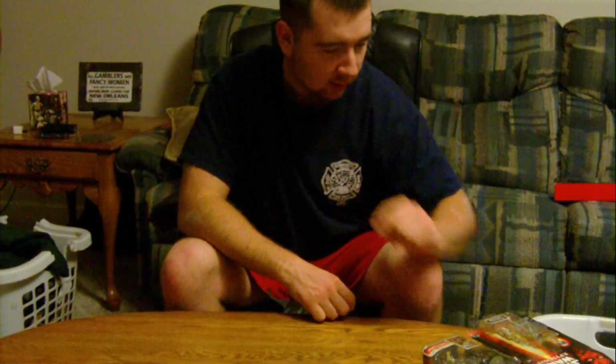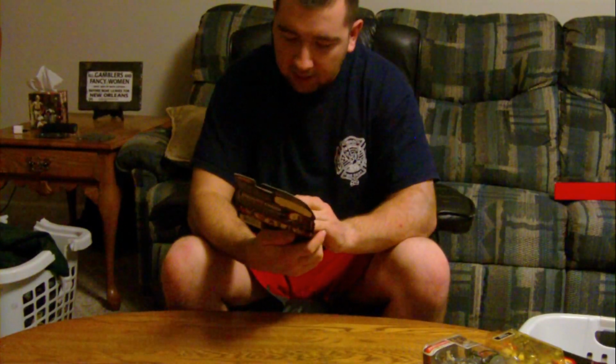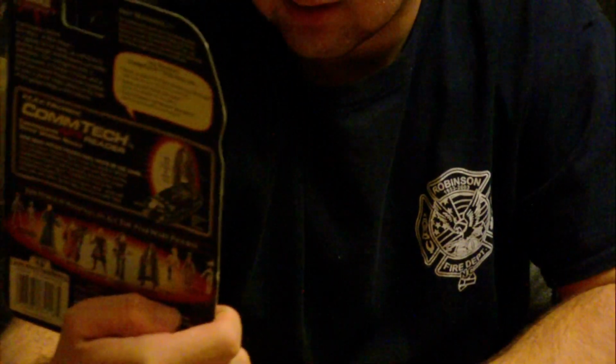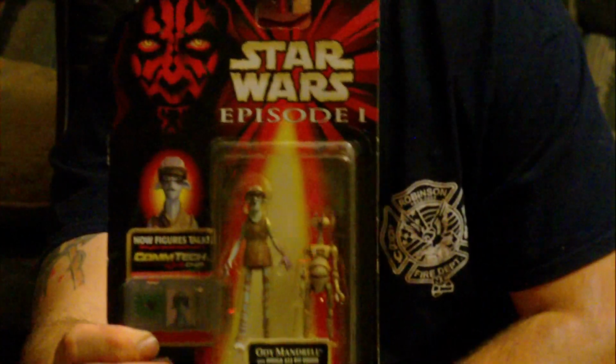Next is Odi Mandrell, with a Toga 222 pit droid. So that's what that thing was. It was the same thing that was in Ben Quadraneros' pack. It's in Gasgano's pack. It's in Anakin's pack, except it's blue in Anakin's. Real quick, let me take another look and see. Yeah, it's just Odi and the droid.